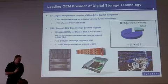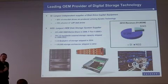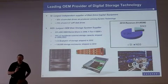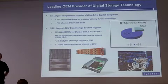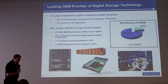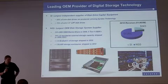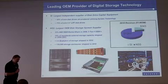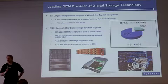But the interesting thing about the other group, the NSS network storage group, is that we do ship a lot of disks. Last year we shipped over 3 exabytes of disk space in total. We shipped 139,000 storage enclosures, which makes us the biggest OEM storage supplier on the market. We've been acknowledged by IDC a couple of times as the premier vendor in this area. So we do have a lot of experience.